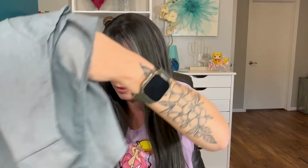It does look professional. So if you were to wear it in a professional setting, it's not going to look super tacky or trashy. So if you were to, again, like I said, wear something underneath it, it would look really cute.